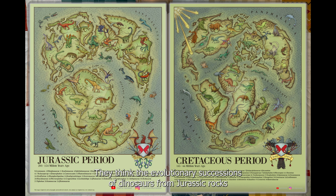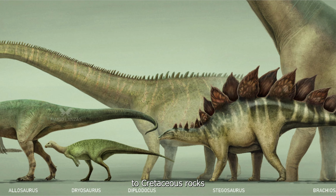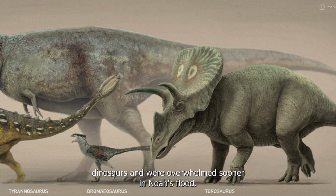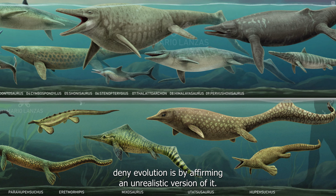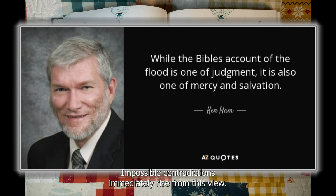They think the evolutionary successions of dinosaurs from Jurassic rocks to Cretaceous rocks are because Jurassic dinosaurs lived in different environments than Cretaceous dinosaurs, and were overwhelmed sooner in Noah's flood. In other words, the only way they can even attempt to deny evolution is by affirming an unrealistic version of it. Impossible contradictions immediately rise from this view.